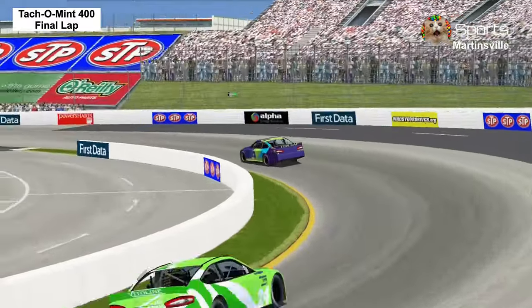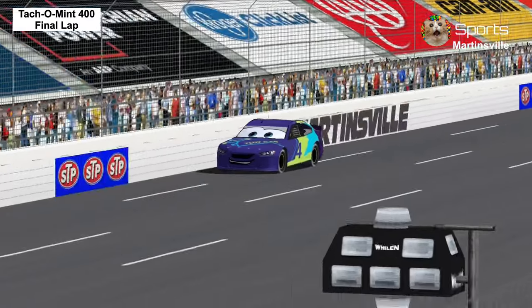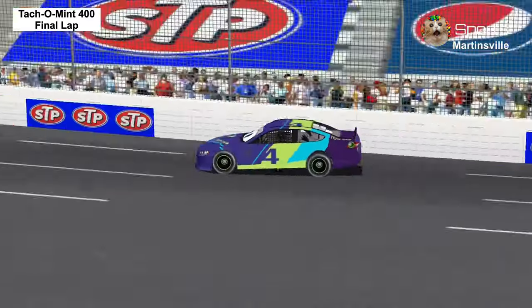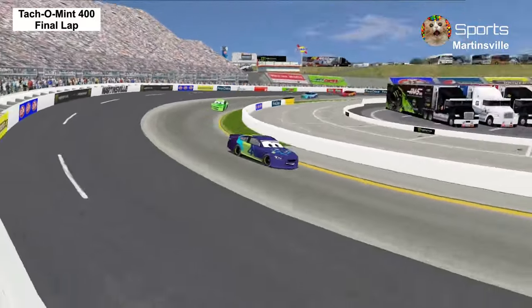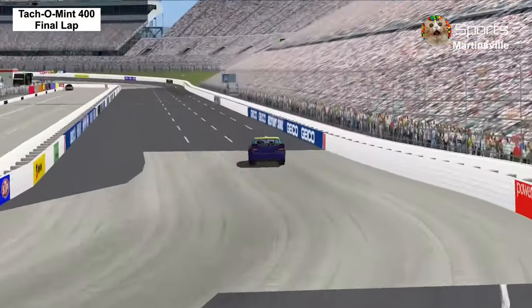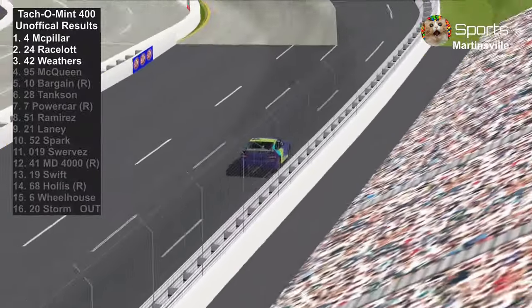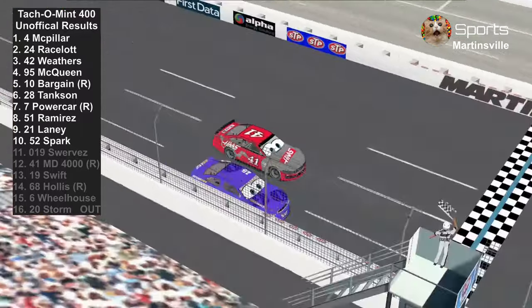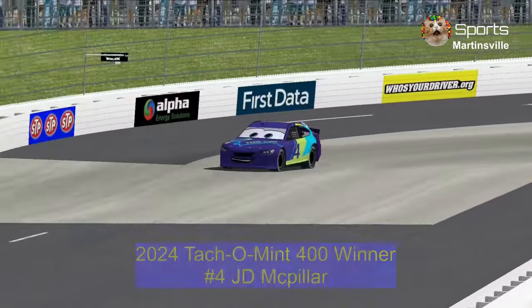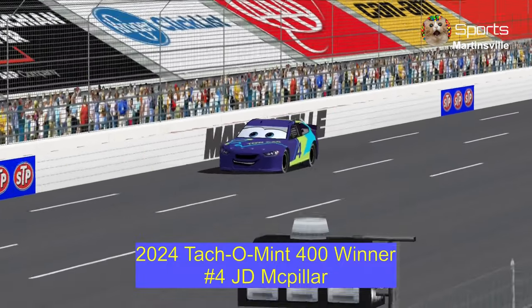JD McKillar won in Las Vegas earlier this year, and his teammate Colin Bargan won last week. At Atlanta, another teammate, Master Dragon 4000, won the race. Now, for the fourth time, JD McKillar is going to win at Martinsville. And we got side-by-side for 11th place. It was Daniel Suarez. Congratulations to JD McKillar, winning the Tach-O-Mint 400.